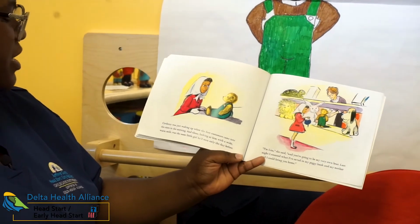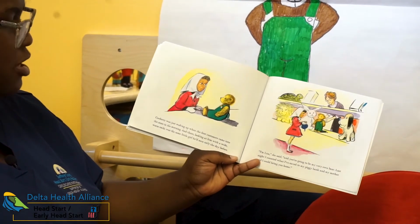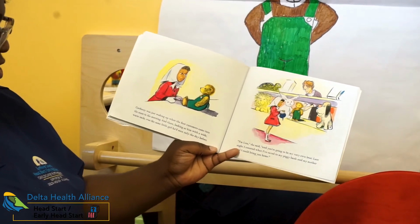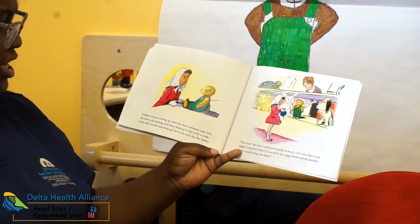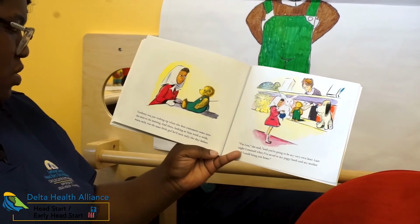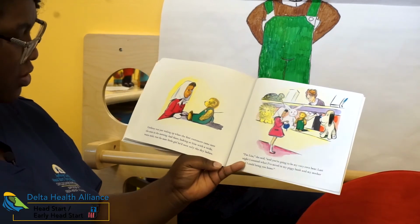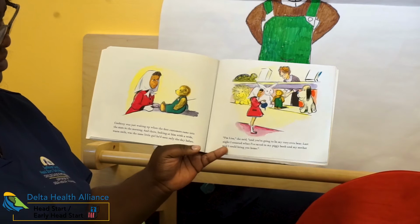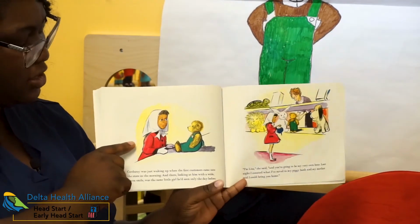Corduroy was just waking up when the first customer came into the store in the morning. And there, looking at him with a wide, warm smile, was the same little girl who had seen him only the day before. Why do you think she came back looking at him?